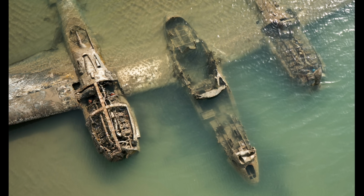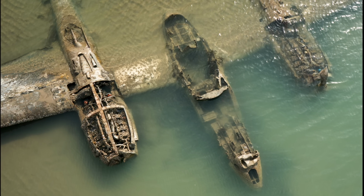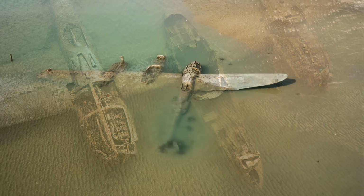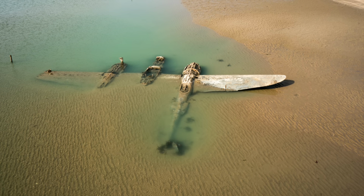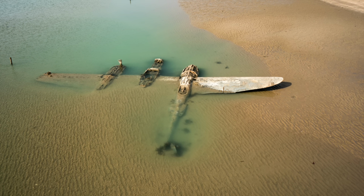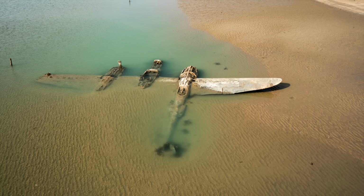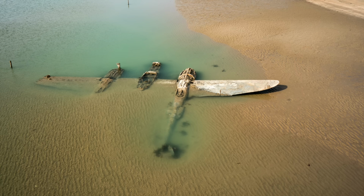However, permission was given to survey the wreck. A team from the US-based International Group for Historic Aircraft Recovery, or TIGAR, spent 8 days carefully surveying the wreck in 2007. But soon after the survey was complete, the shifting sands on the beach once more covered it over, protecting it from storm damage and looters.